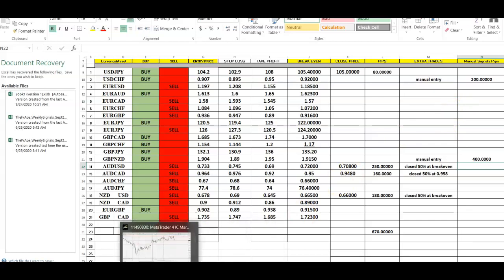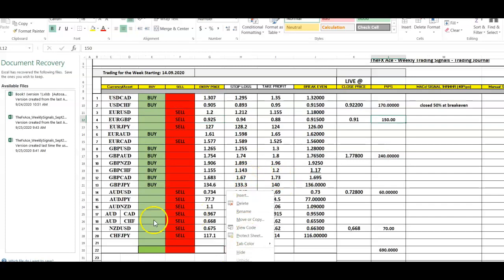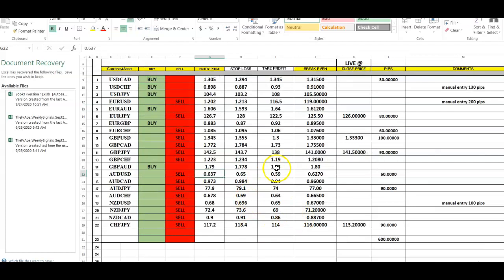September has been a fantastic trading month. The week before we had 690 pips. The week before that we actually lost 160 pips, and the first week of September we managed 600 pips, and that's not adding the weekly service. Okay, so again, in total there was nearly 3,500 pips up for grabs this month using our service.